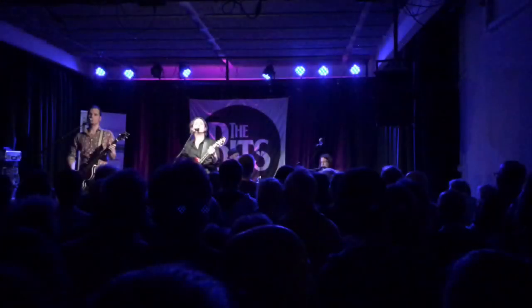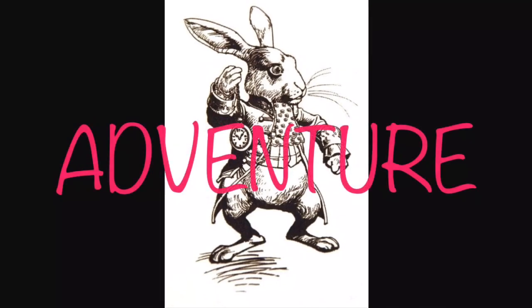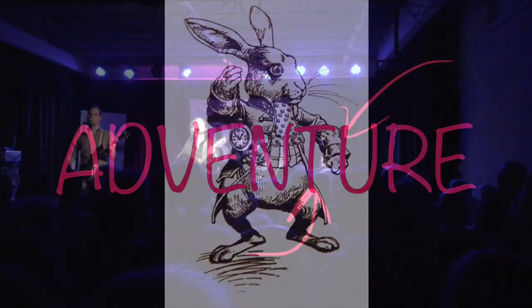Wait, stop, don't go any farther. We need to talk about what a white rabbit moment is. This is when you're traveling and an adventure or an opportunity will present itself. And you have a choice about whether or not to follow this white rabbit down its little rabbit hole. Sometimes it will lead to nothing. Other times, it will lead to something amazing.